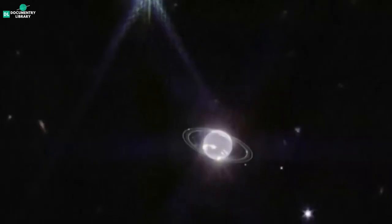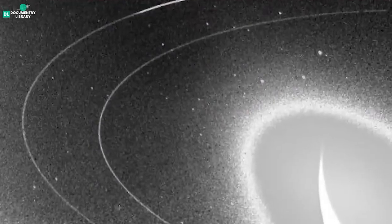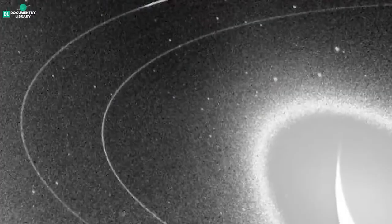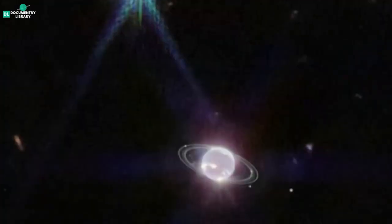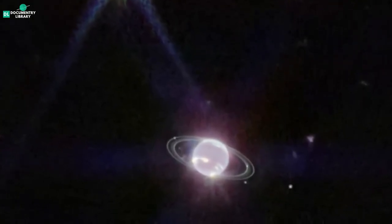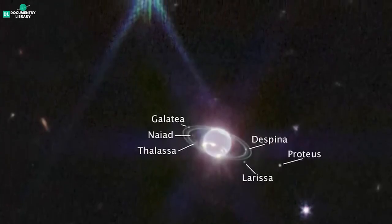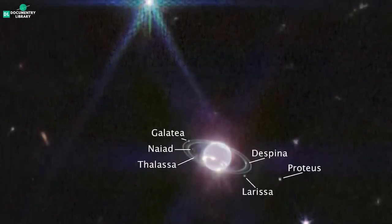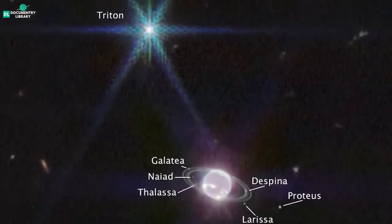So let's take a detailed look at this image taken by JWST. In this image, Neptune's rings are much more detailed and sharp than in any previous images. We can see Neptune and its rings so clearly like never before. But that's not all there is in this picture. Almost all of Neptune's moons, like Despina, Galatea, Larissa, Proteus, and Triton, as well as several other moons, can be seen very clearly in this picture.